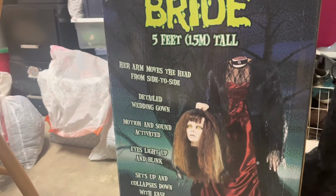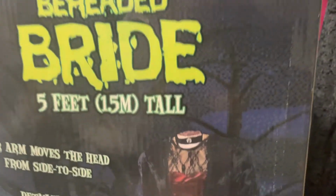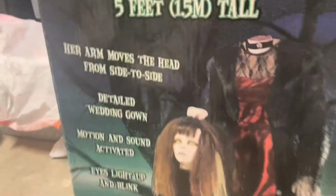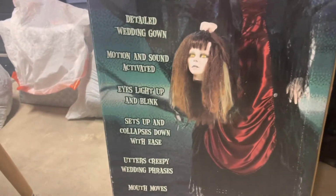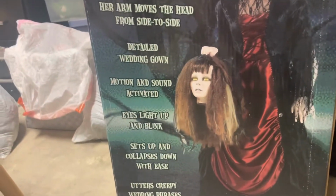One piece. Yep. What's really interesting about this box is that there are pixels on it, which is really cool. Maybe not really cool, but just interesting. Because if you look at the new boxes, they're not pixelated. But it's really cool how this box is just totally pixelated. Very interesting.